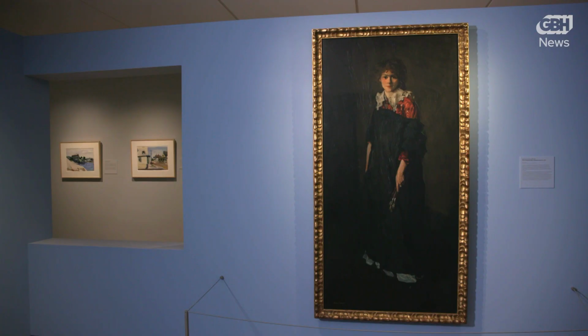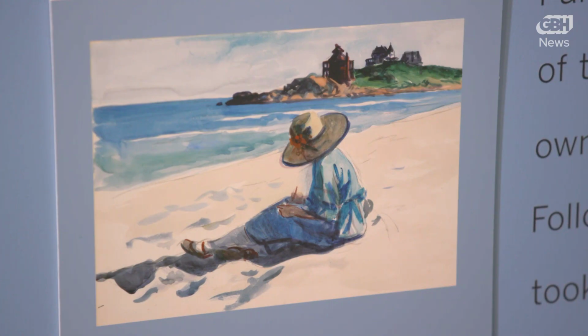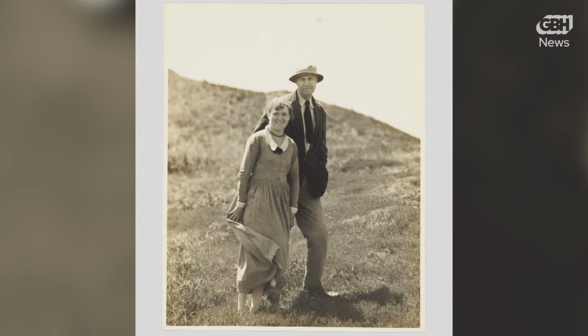And she becomes his biggest champion. Do we have an understanding of why she started to step away from her own career and identify him as the person who should move forward? I think she was a pragmatist. She understood that one of them had to succeed, and I think she saw what it took for him to become Edward Hopper. A year later, the pair was married.